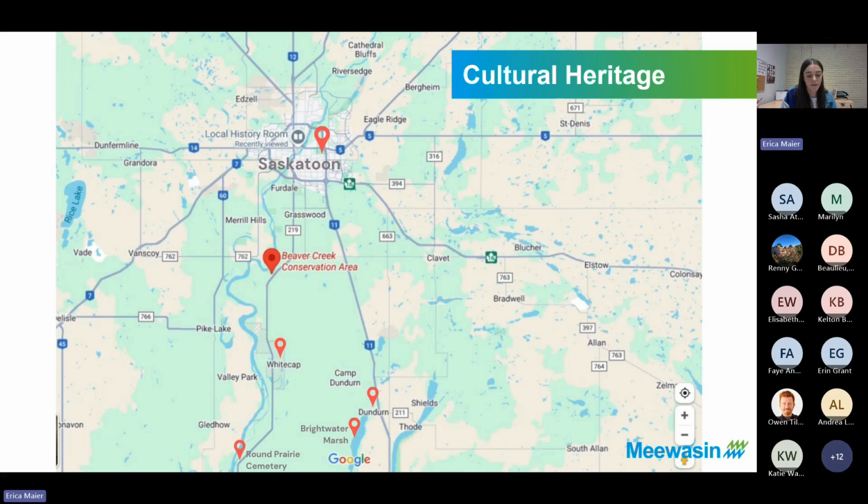And then in the 1850s and 60s, the area where the Round Prairie Cemetery is today is where Métis buffalo hunters were traveling seasonally in the wintertime and settling over the winter, and then traveling towards places like Batoche.